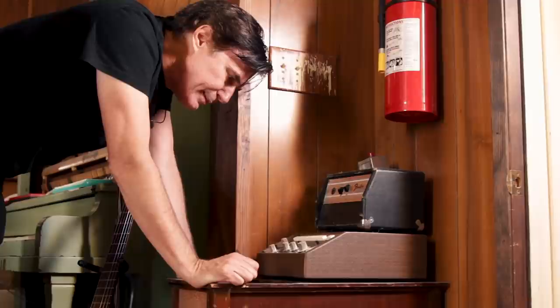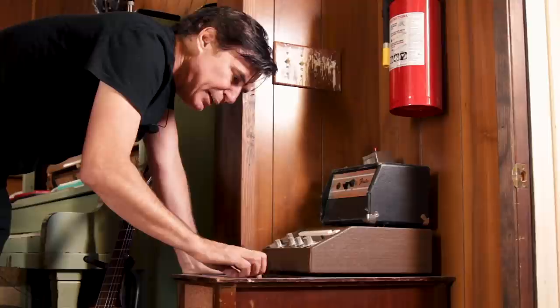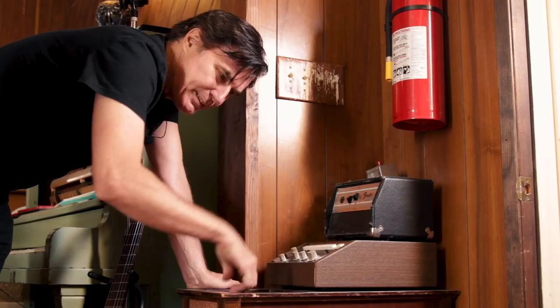It's got some individual controls, and it speeds up. The rotor's just going around faster and faster.